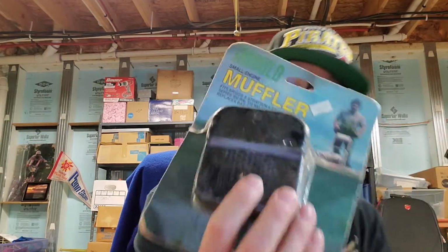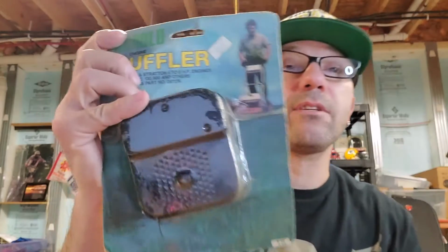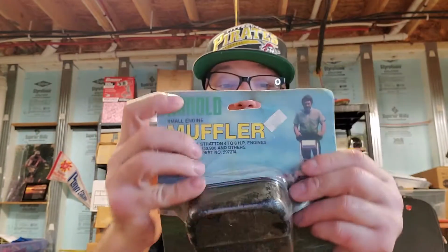Alright, so this is an Arnold small engine muffler. This is brand new. It's coming out of the package a little bit. But this is obviously for a lawnmower. I don't know what this is worth. It fits Briggs and Stratton 4.8 horsepower engine series 110, 900, 130, 900, and others. Baffled for quiet tone. Arnold exhaust deflector and spark arrestor may be attached to this muffler. Cool.